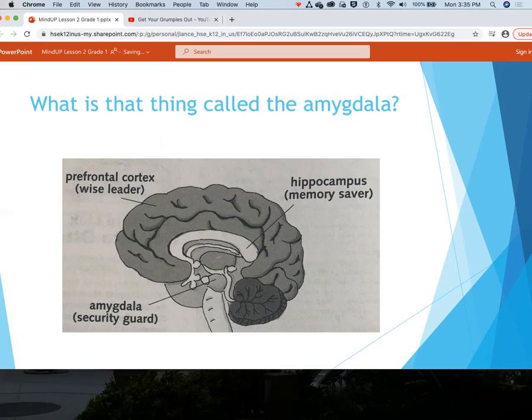When you were listening for 30 seconds, you were being mindful. You were paying attention to the sounds around you. When we are being mindful, we think before we act. When we are being unmindful, we act without thinking. We aren't paying attention to what's happening around us. The amygdala, our security guard, tries to do all the work for our brain.